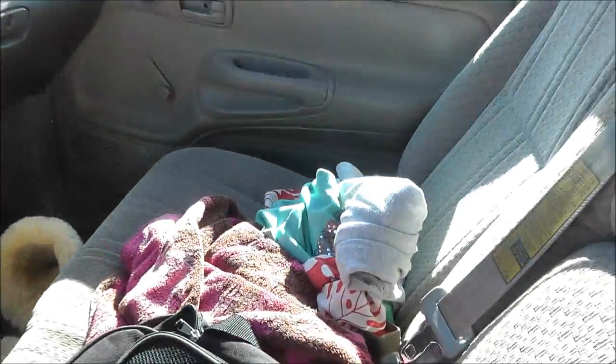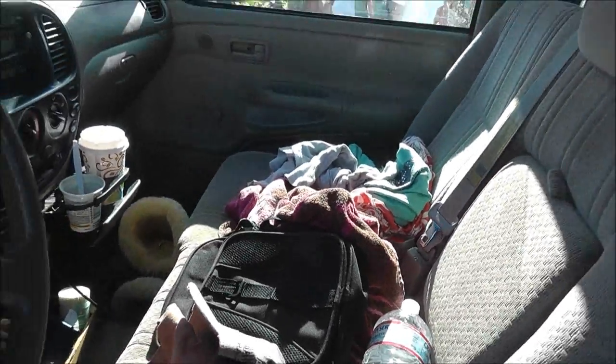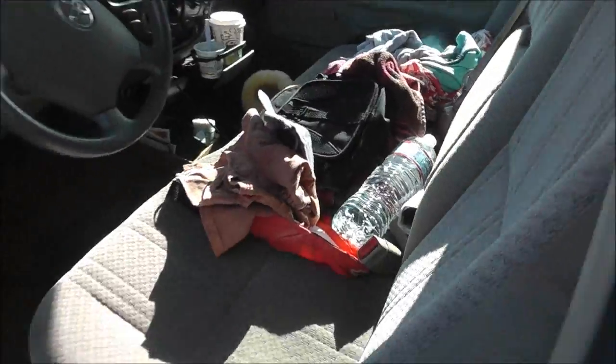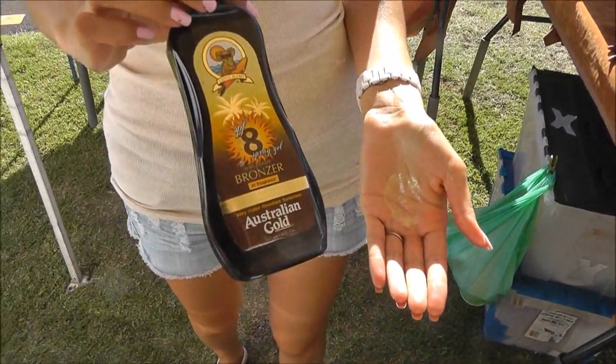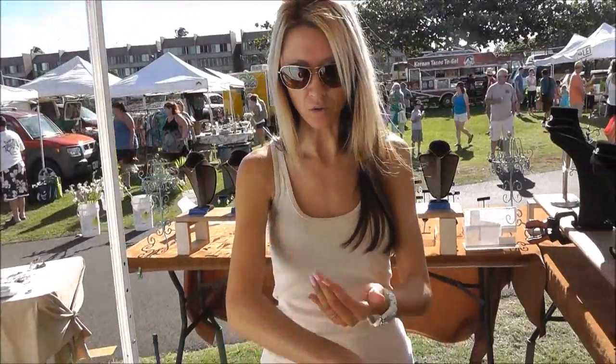Oh no. Find my DaVita solar. What am I gonna do without my sunblock? Well, I'm gonna have to see what Michael brought. He doesn't usually use the DaVita solar. He just has his own, he just uses whatever. So I'm using the Australian Gold, only SPF 8 today, because I forgot my DaVita solar. That's okay though, we'll get through the day. Plus I'm in the shade most of the time anyways.